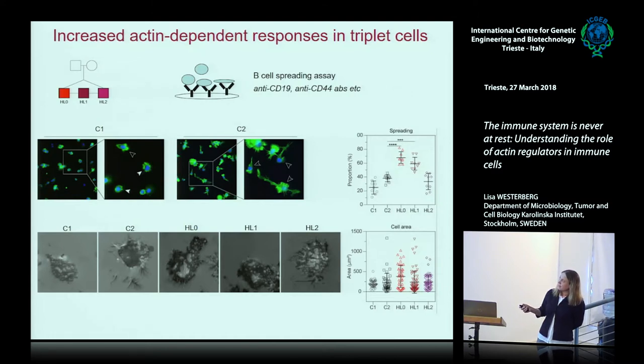And this is an assay to study the functional actin cytoskeleton in B cells, where we put B cells on antibodies that make them spread. And you can see here, this is green actin, they do spread out a little bit, the blue is the nucleus. What we are really looking for is the cells that make these long dendrites, which is a sign of an active cytoskeleton. So if we quantify these, control cells give around 30-40% of these long spread cells, while the HL0 and HL1 patients had really increased cell spreading, even up to 70-80% here. And this correlated with an increased adhesive area.